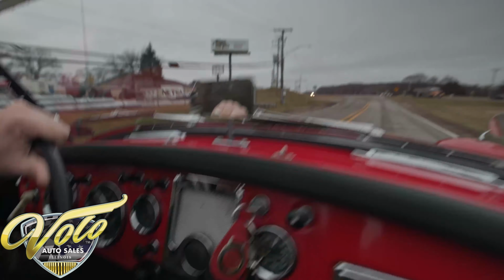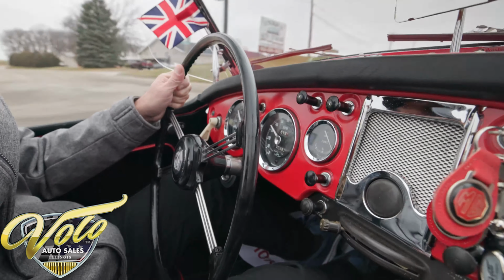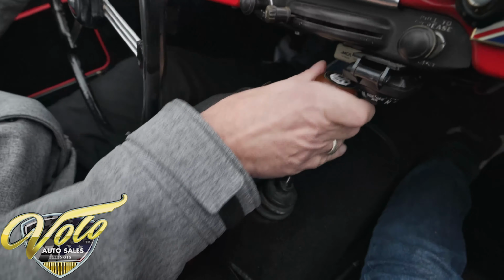Downshifting, upshifting. It's actually pretty responsive. Such a little car, it's not loose at all. Everything feels very tight. Oops, that's my fault. I don't think first gear is synchronized. It has full set of Smith gauges, just like the Jaguar. Here we go. Yeah, it seems like it's doing everything right. Actually rides a lot better than I thought. The steering's very tight, shifts very easily.